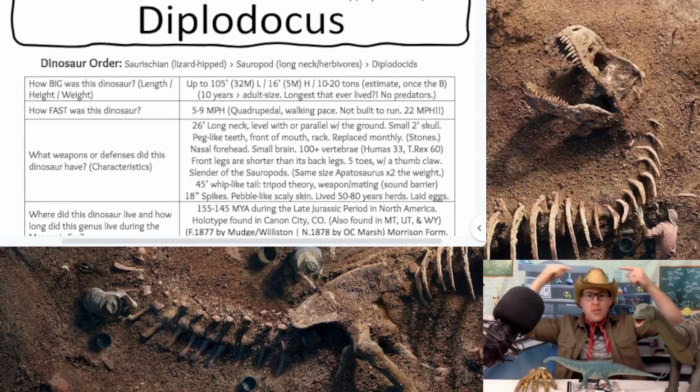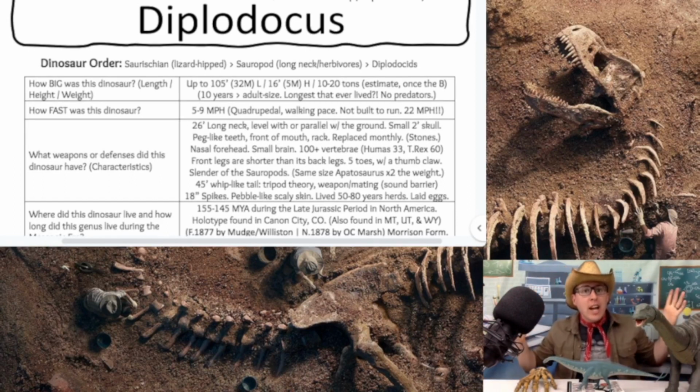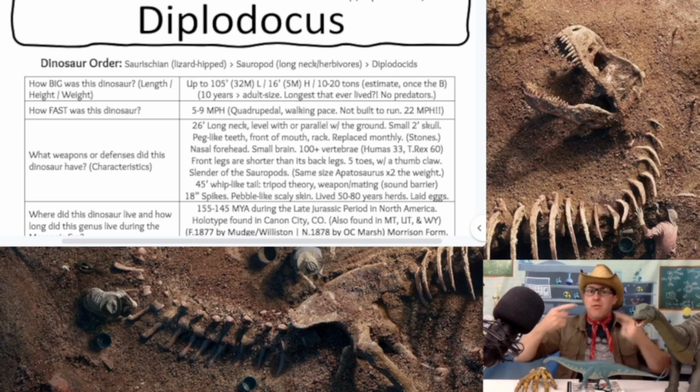Now they have their nose up on top of their foreheads, just like the Brachiosaurus, and that's so when they sneeze, they don't get boogers all over the conifer branches. Or maybe it's so that it doesn't sneeze, because if your nose was right there in those pine needles, it would tickle and it would make you want to sneeze.